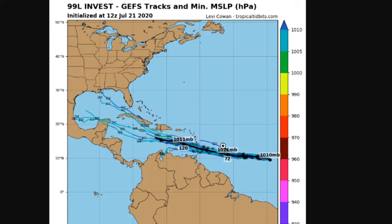Here are the GEFS tracks, and you can definitely see a bunch of this is reaching landfall, mostly in the Gulf of Mexico. None of this is going up the eastern coast, but it is mostly going to go in the Gulf of Mexico and make landfall potentially in some of these states here, but some also have it making landfall in Mexico. So this either could have impacts on the U.S. or it could not at all. So really a big uncertainty right now, as it is just developing just to the northeast of South America. We really don't know what's going to happen until it gets closer to the U.S.